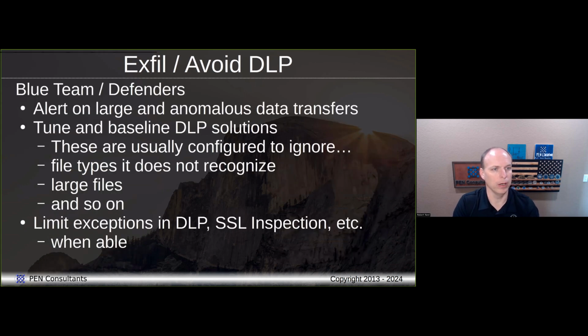So what can you do? Be sure to investigate large outbound data transfers and also tune your DLP solutions, right? Like a WAF or web application firewall, DLP is not that great without spending some time configuring it for your unique environment. So yeah, do that. And then limit exceptions in security layers. So consult a compliance officer and a lawyer and see what you can do there.